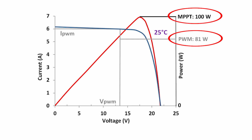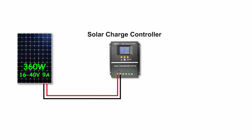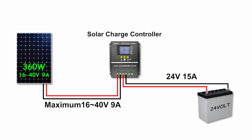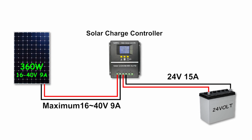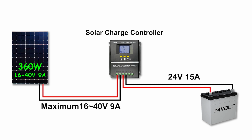Compared to PWM controllers, MPPT controllers offer excellent efficiency. They continuously track and adjust the voltage of the solar panel to generate maximum power and regulate the voltage and current generated by the solar panel to match the charging specifications of the battery system. MPPT controllers are critical for maximizing the efficiency of the solar charging system. These are the various charging methods for a van conversion explained.